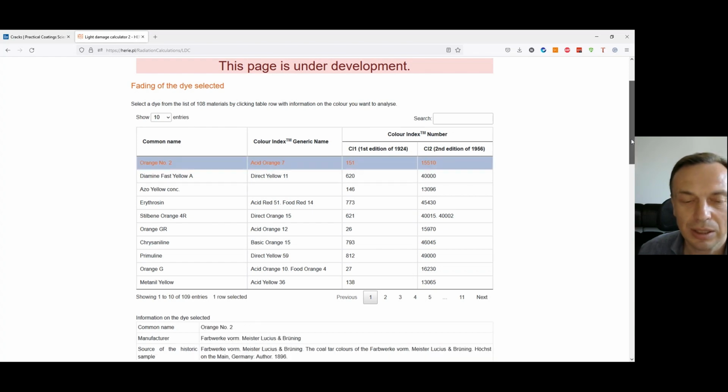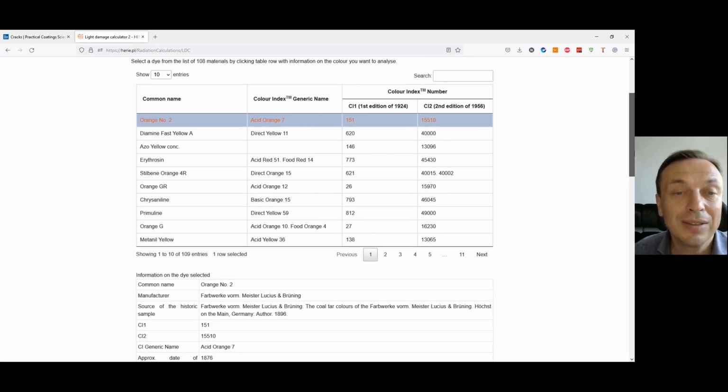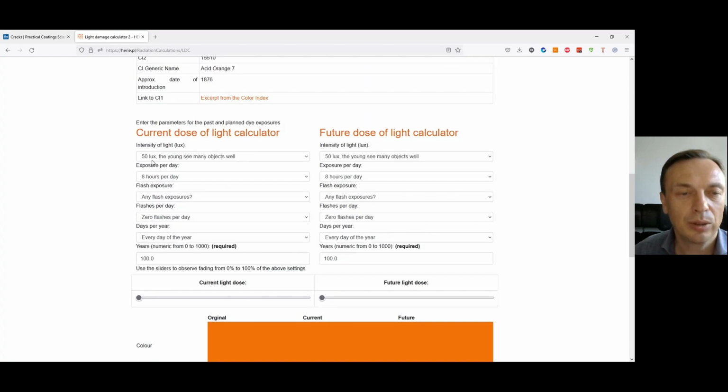You select this, for example, dye. So the database contains information about the synthetic dyes used in the textile industry. Here you can have some information. For example, you can look into archival information about the pigment. So this is the book with the dyes which was used for the test. So you can have this information as well, easily available. Then you have the calculator for the current dose, so the prior fading and future dose.